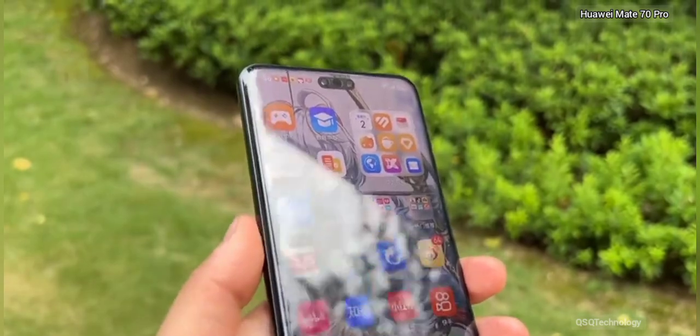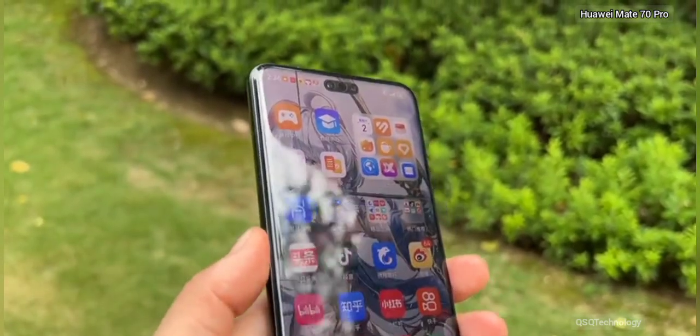Huawei is going to introduce its new flagship phone with some better updates over the previous generation models.